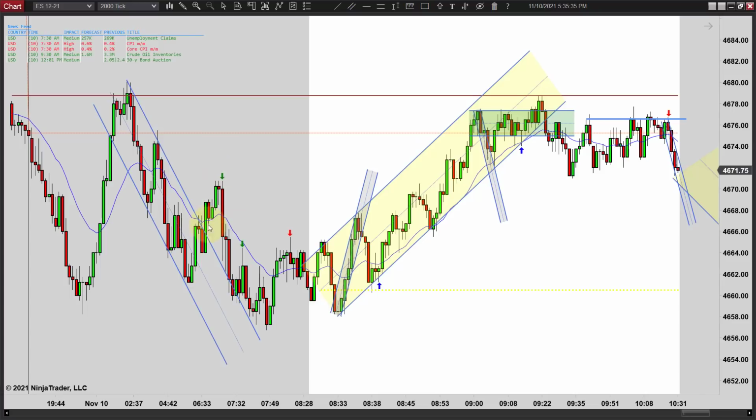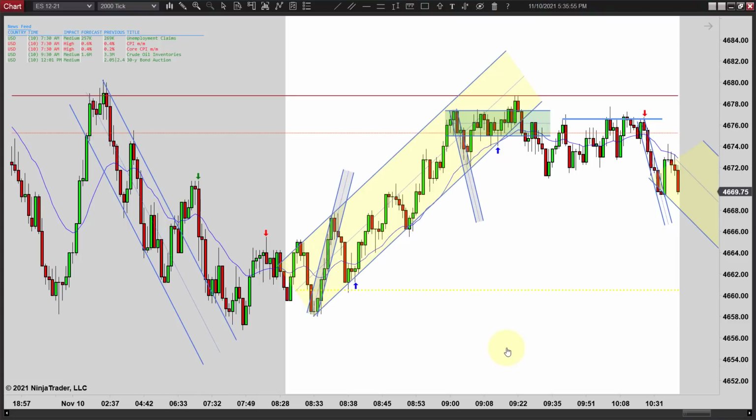I marked it just so I wouldn't forget to talk about it, but we've kind of settled down by the time we get down here. I noted this as a lower high, but again, it's just not a very good setup. It's right at the lows, so I shouldn't even probably mark that one. I just don't like it.